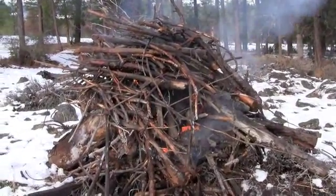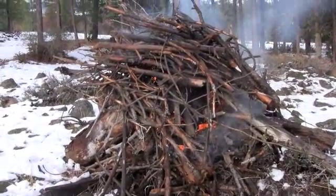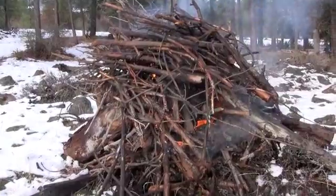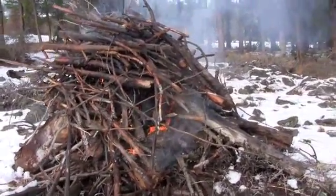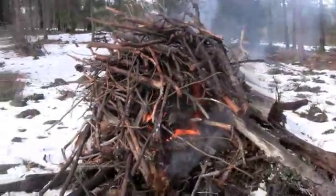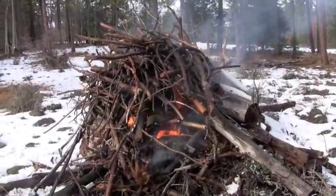I did have to catch 2 spotted owls and use them for kindling. And then I got a bald eagle and rubbed his talons together to make the fire. So, not too bad. Got lots of heat going in the center there. This pile is probably about 5 feet tall. It's not that bad. It's pretty small. So we're going to let her go.